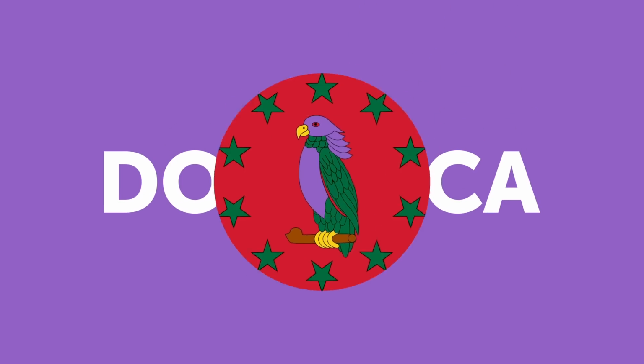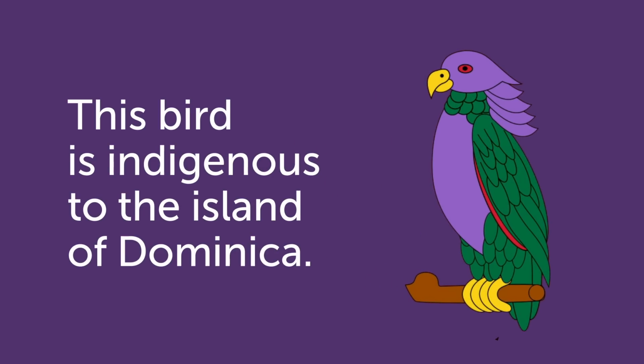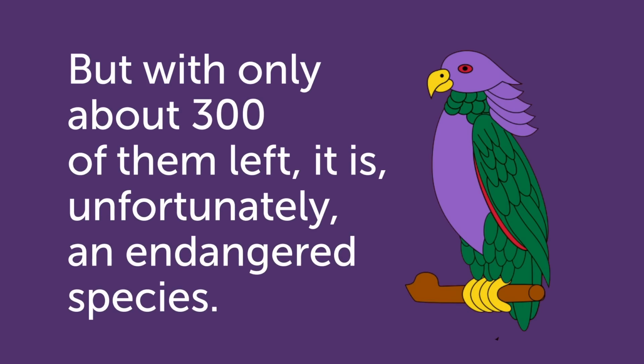The only country in the world to feature purple on their flag is Dominica. It's there to honor their national bird, the Sisserou parrot, which has a beautiful shade of dark purple on its chest. The bird is indigenous to the island of Dominica, but with only about 300 of them left, it is unfortunately an endangered species.